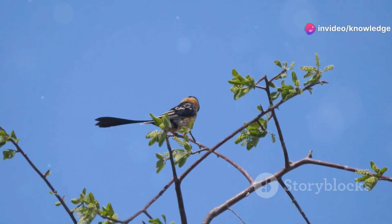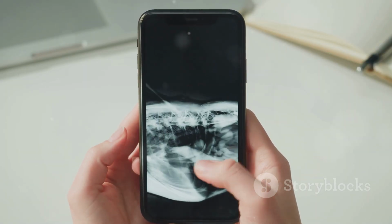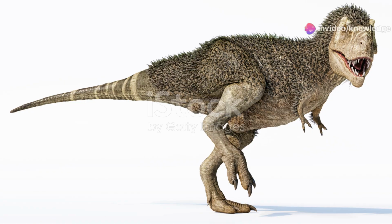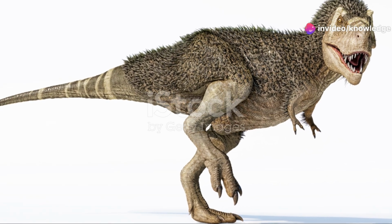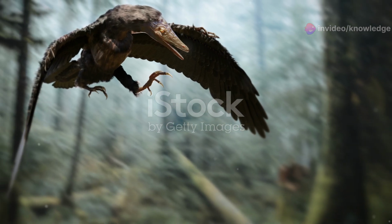Perhaps the most striking example lies in the tail. While birds have evolved a shortened, fused tailbone called a pygostyle, they retain the genetic potential for long, bony tails. This has been observed in rare cases where mutations have led to the development of elongated tails in chickens, echoing the tails of their dinosaur ancestors.